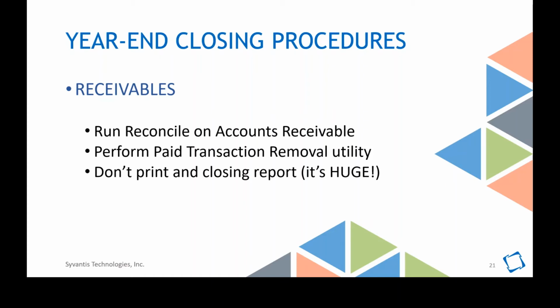You're going to actually just hit close on it. It's just going to run. It's going to pop up and ask you if you want to print the closing report. Just hit cancel. Don't do it. That one, even on our smallest clients, can be thousands of pages long. And so you're just going to watch that thing print forever and waste a lot of paper. So just cancel it. Don't worry about it. You can pull up that report and that date on that report anytime you want in GP because it's all maintained in history anyway.